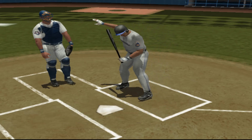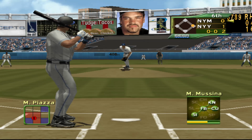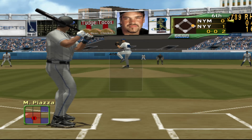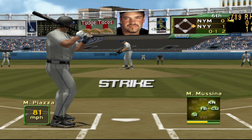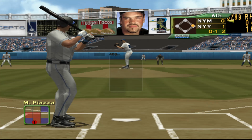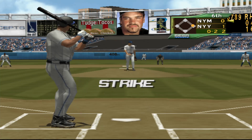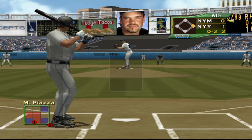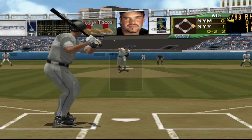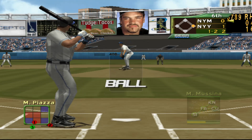Piazza steps in. No balls and one strike. 2 outs and a man on first. He hits the strike zone down and away with the fastball. 0-2. He lays off the down and in sinker. 1-2.